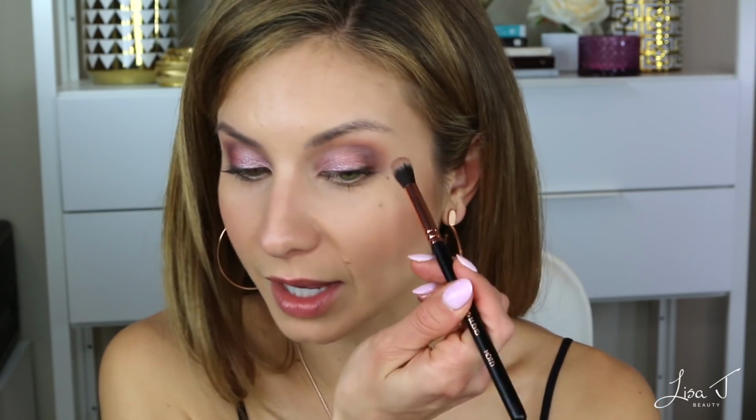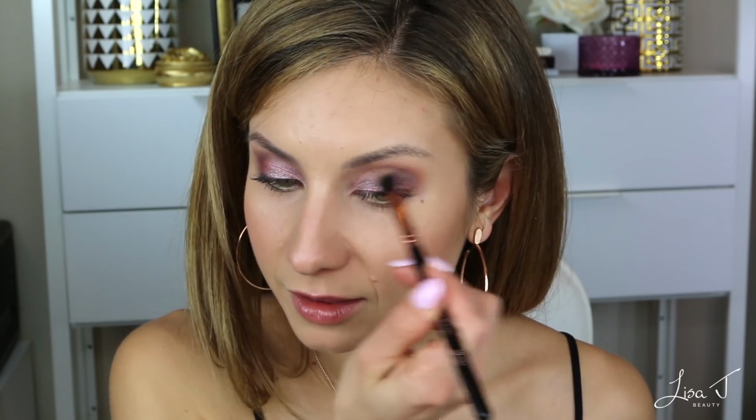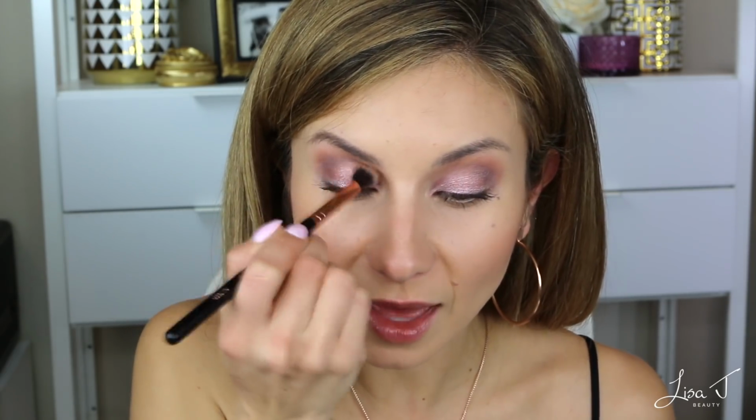Okay, then I'm gonna deepen the crease a little bit and blend it all together, fine tune it, as I like to say. I like to get the bones down of my eyeshadow look and then go back and fine tune everything. This color in the crease is so pretty. Iced Mocha is a really good basic neutral that you could wear every single day. Oh, it's so pretty. So I'm going over the top of the crease with that Iced Mocha to give that real faded airbrush effect.